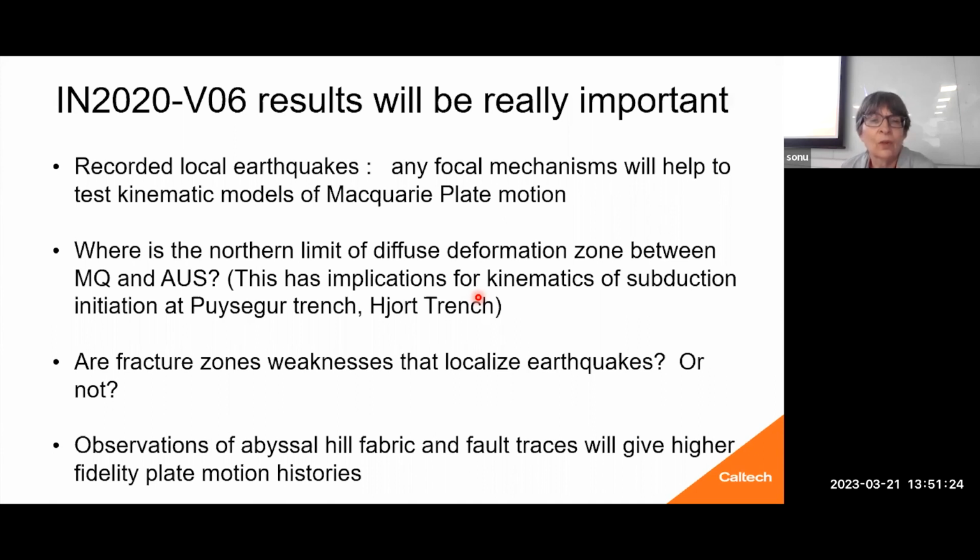We'll try to see where the northern limit of the diffuse deformation zone is. Once again, look at this issue of, do the fracture zones actually get reactivated? And we also did get abyssal fabric and fault traces, which we can use for high fidelity plate motion histories, which is going to be coming up when the work is being done. So we still have a lot more work to do from those two cruises.